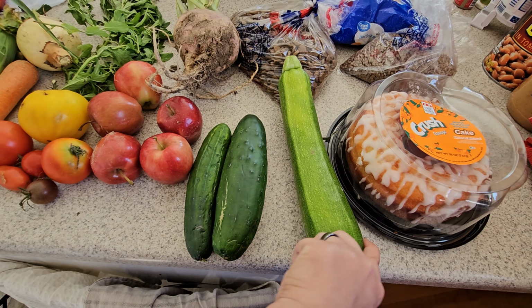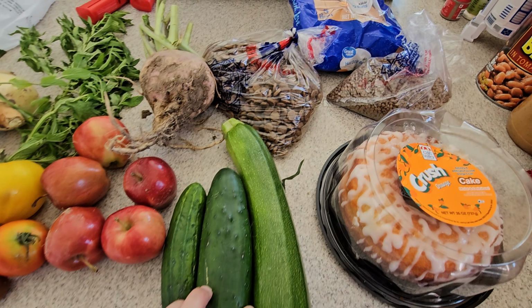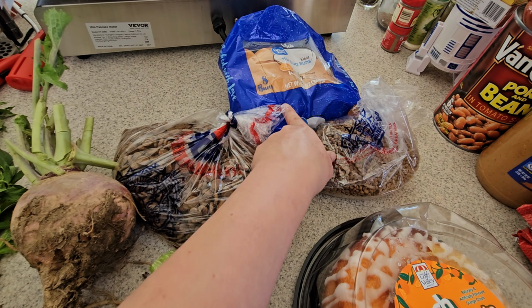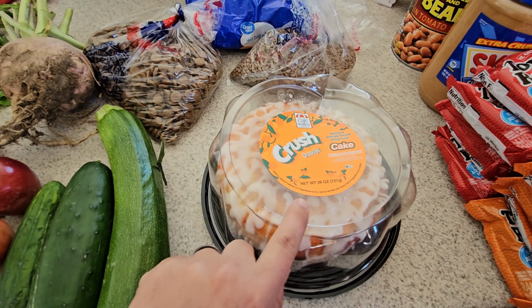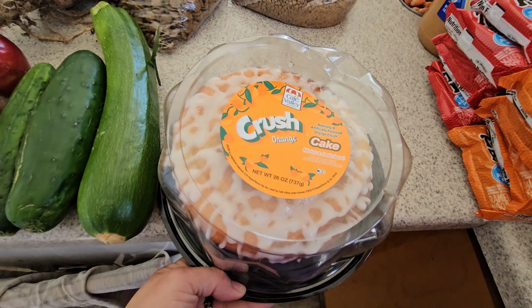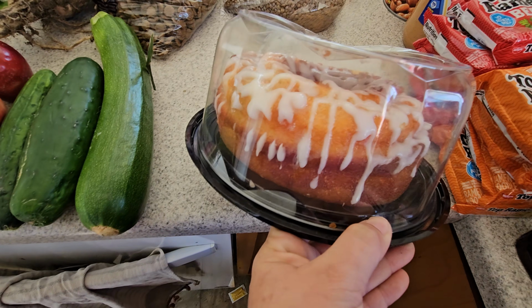1 zucchini. This is beautiful. 2 cucumbers. We got 1 thing of bread. I chose hot dog buns. We got dog food, cat food. And for a sweet treat, I picked out this crushed orange cake. This looks so good.